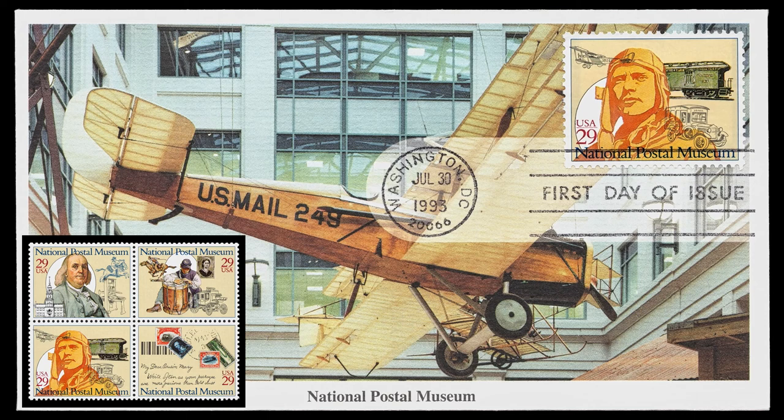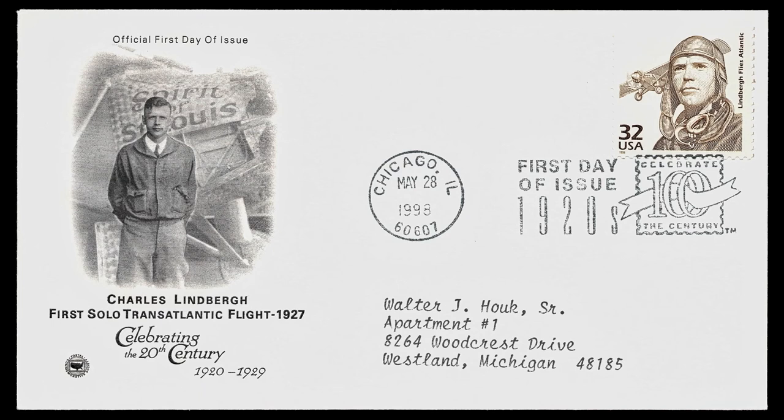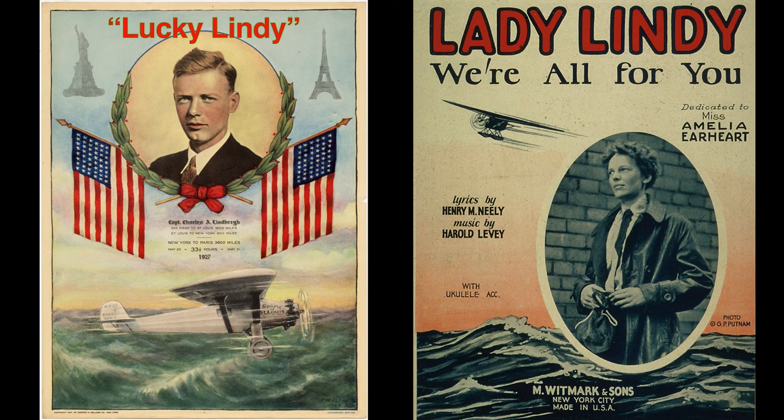Lindbergh is featured on 1 stamp of the National Postal Museum commemorative set in the early 1990s. He is also featured in the Celebrate the Century series later in the 1990s. Because they were both tall, lanky aviation pioneers, Charles Lindbergh and Amelia Earhart are often linked together in history. The alliteration Lucky Lindy becomes Lady Lindy for Amelia.